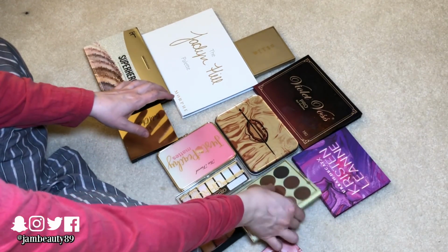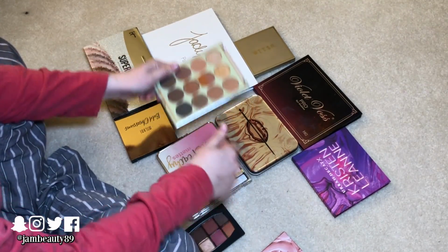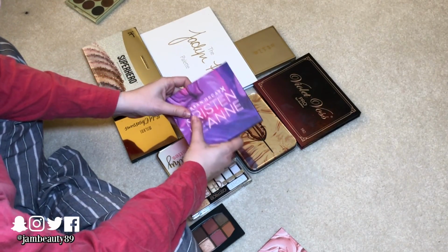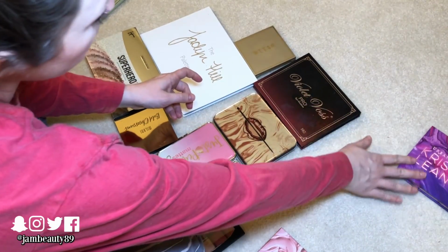All right, this is one of my favorite palettes, the Pixie, and it's Judy Time palette. It's so good, definitely keeping that. I'm gonna pass this on. I used it a little bit and it was really nice, the Urban Decay and Kristen Leanne, but I'm not gonna use it enough. It's going to get lost in my collection. I already know it, so I'm gonna pass that one on.